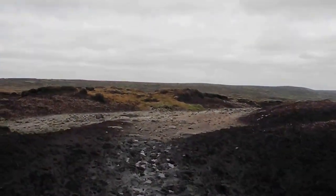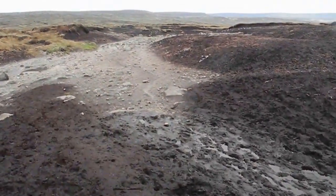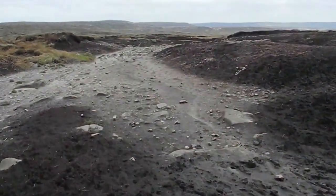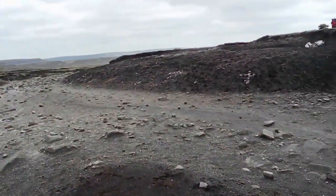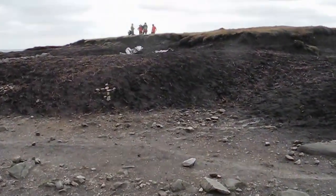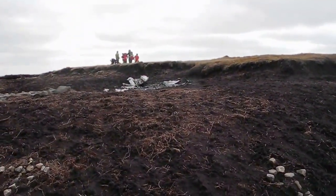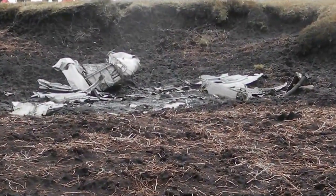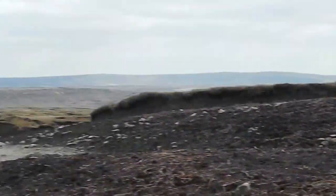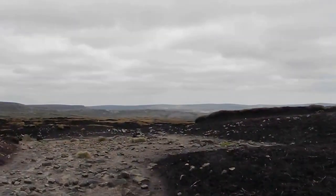Leave the camera running as I walk across all these peat hills. Oops. Here we go. Here comes the main crash site.